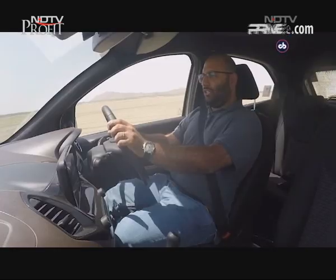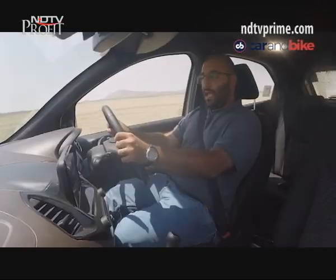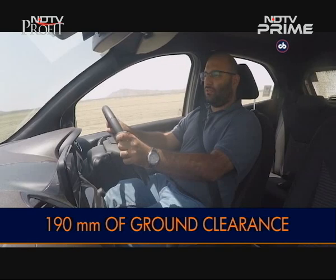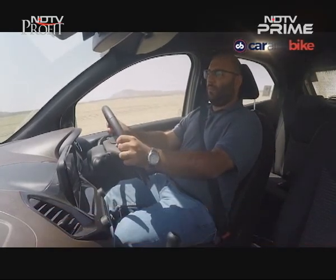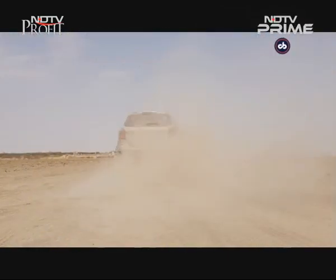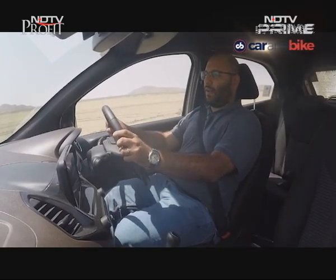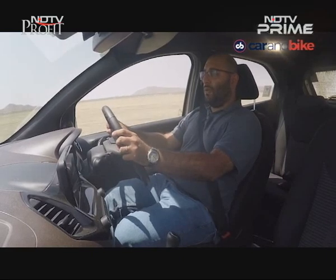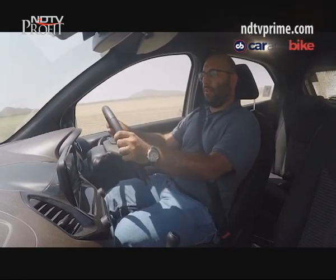Well, the Ford Freestyle isn't just a hopped up hatchback with some plastic cladding added onto it. It's actually a little bit more than that. It does get different suspension, and that gives you 190 mm of ground clearance, and 190 mm on any hatchback is actually really respectable, especially when you consider the fact that there are a lot of broken tarmac roads in the country. And mucking about on the Sambhar Lake like this is actually quite a lot of fun, and you don't have to be worried about hitting something on the bottom. Putting things into perspective, the EcoSport has 200 mm of ground clearance, so this is just 10 mm less than its bigger brother.